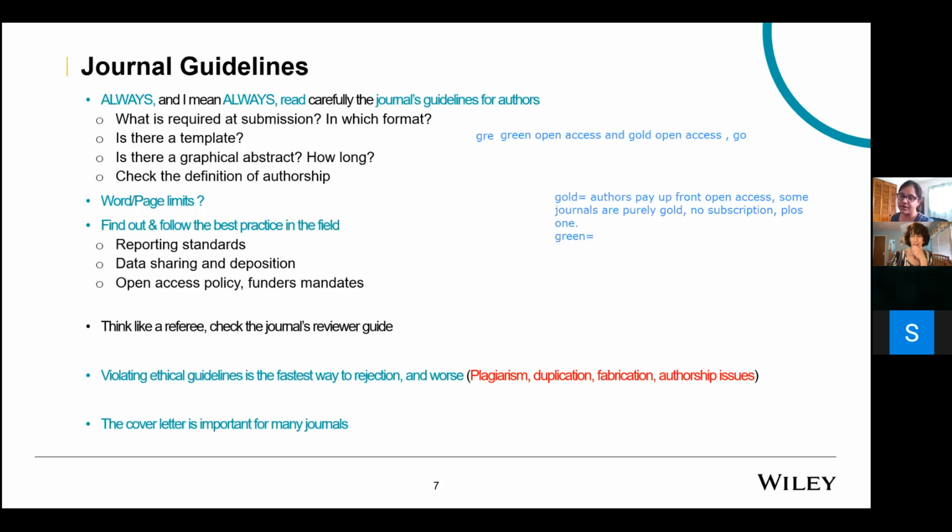Green open access, on the other hand, is when the paper becomes freely available after an embargo period. So there are no publication charges at all. Your paper is accepted, it's behind the paywall, and it is accessible only to someone who has a journal subscription. However, under Green Open Access, there is an embargo period, typically 6 to 12 months, after which the paper becomes available. Papers available through PubMed Central are usually under Green Open Access, and that is the NIH mandate that your papers should be under Green Open Access.